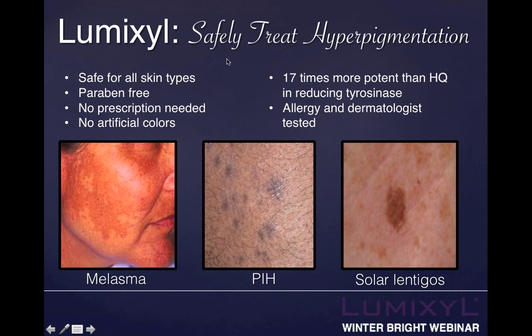And what we noticed in the lab when we tested it is that it's 17 times more potent at inhibiting that tyrosinase enzyme when you compare it to hydroquinone. But the other wonderful thing that we noticed is that when you incubate this peptide, along with hydroquinone, with human melanocyte cells, our peptide does not kill the cell whatsoever, okay? As opposed to hydroquinone, which can kill the cell very easily. So hydroquinone not only helps to inhibit that tyrosinase enzyme, but it also kills the cell. That's another big difference between hydroquinone and our peptide technology.